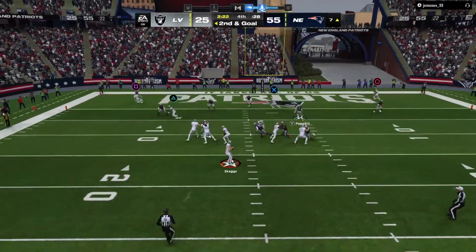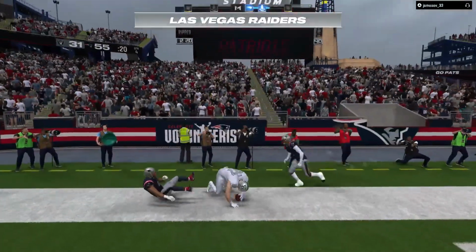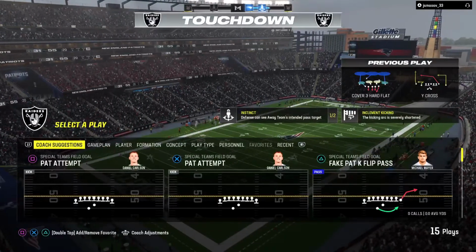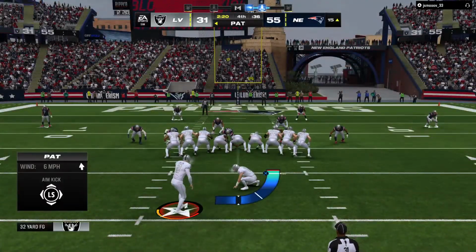To throw on second down, Skaggs. And that is caught. Well, they're going to see this one to the end. They get a score, but pretty much an exercise in futility right now. Still down big.